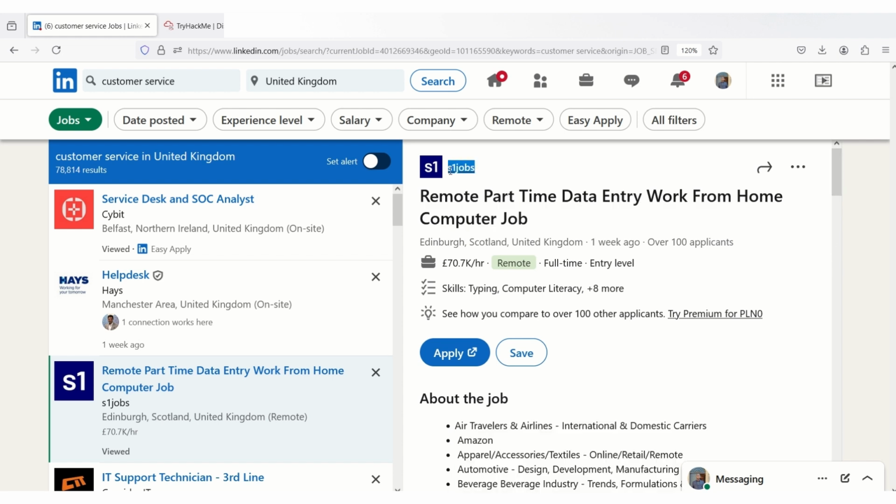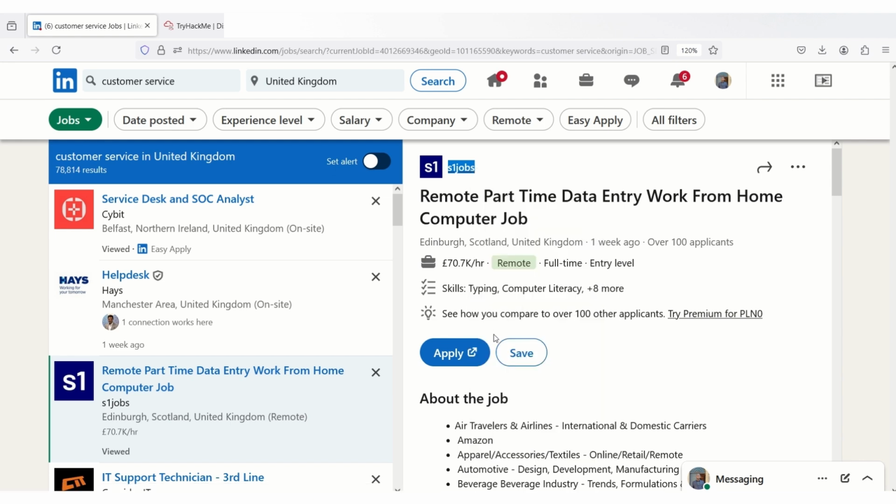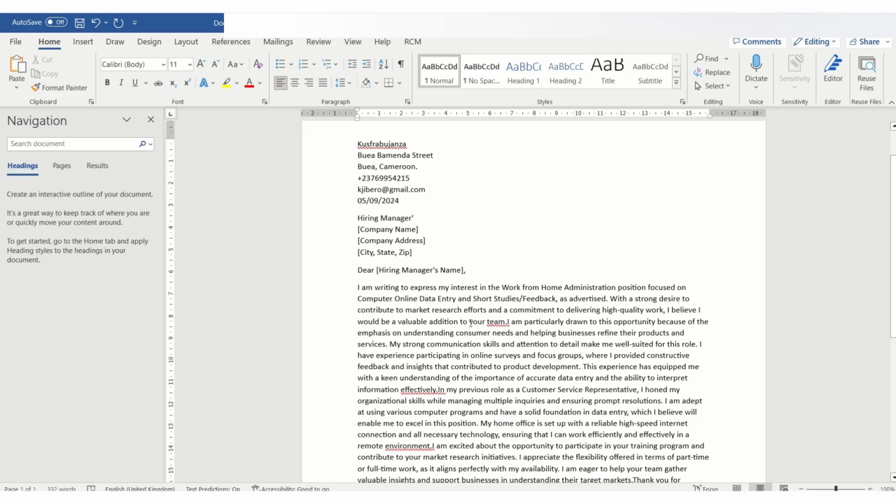The only thing we know is that the company name is S1 Jobs. Okay, so we're going to copy S1 Jobs and head over here. So say hiring manager, S1 Jobs. I want to make this plain text, not a link.